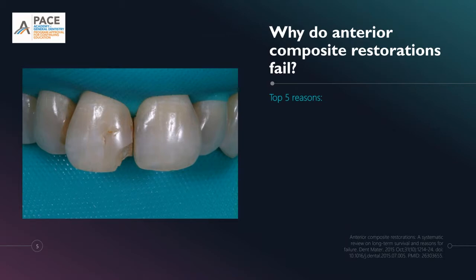So let's look at the top 5 reasons, based on this systematic review here, why these restorations will fail. And number 1 is secondary decay. We see this a lot with restorations. We're going to touch on each of these in a little bit more detail. Aesthetic concerns. This is the huge challenge for anterior restorations. Things like shape, stain, color, matching, all of that. We want to be perfect for our patients.